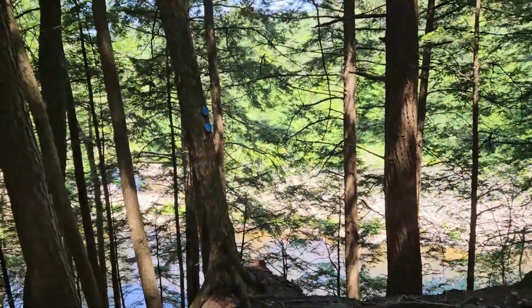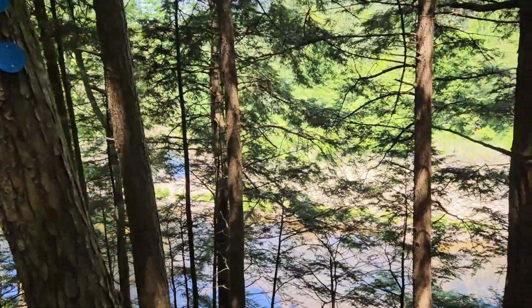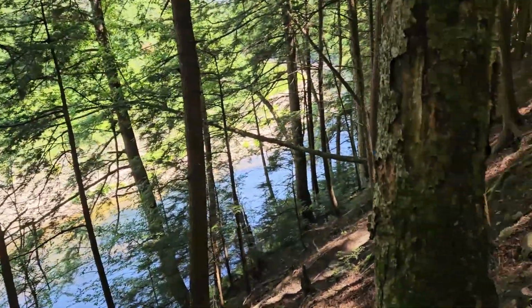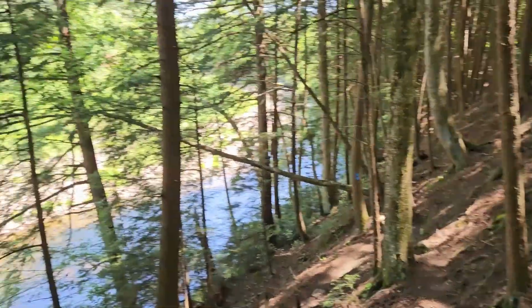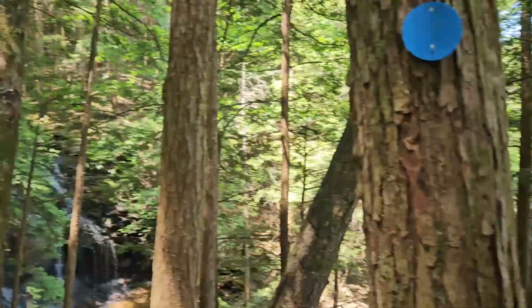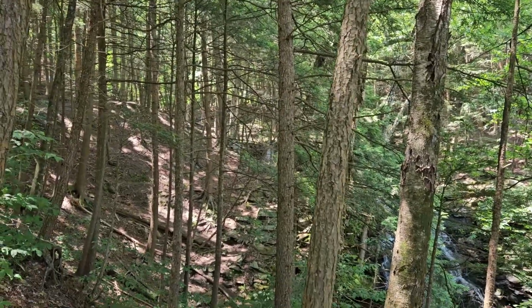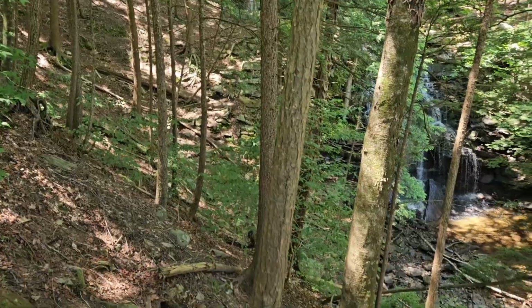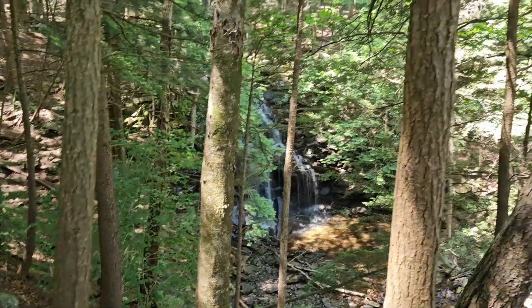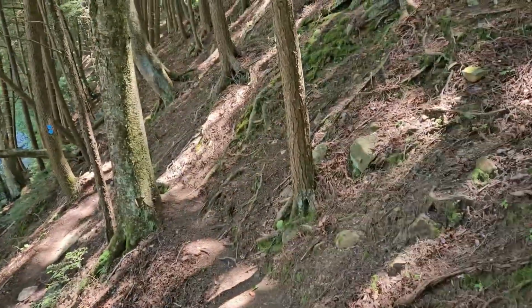Coming to a pinnacle here. Looks like there are multiple ways to go. The trail says to go this way. Dutchman Falls is across the way. I think we probably could have gotten down quicker. If you see the camera, follow the camera, we could have gotten down quicker that way. But let's follow this trail. And it looks like it'll do a little switchback over here.